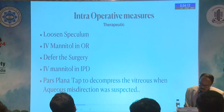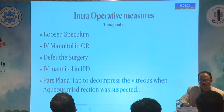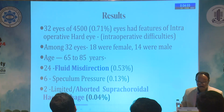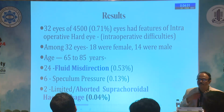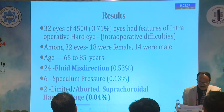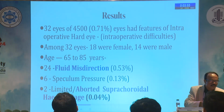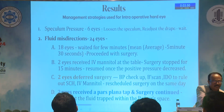IPD or B scan to rule out. Therapeutically, IV mannitol in the OR, IV mannitol in the IPD, deferring the surgery. In some cases, pars plana tap to decompress the vitreous when aqueous misdirection was suspected. 32 eyes had the features, and fluid misdirection was the most common cause, but 2 eyes of suprachoroidal hemorrhage were seen in our series over a period of time.